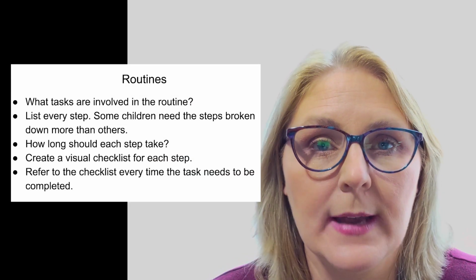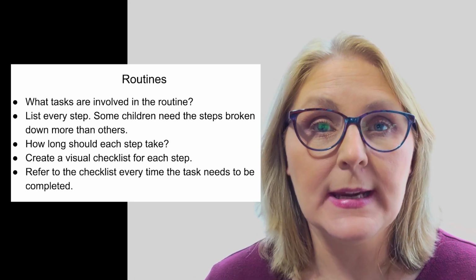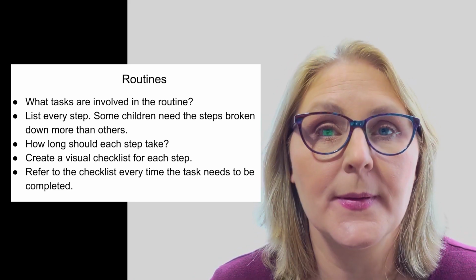Then you ask your child, what items do you need in order to do each step? You might need to remind your child of all of the things that they need to complete each step. Like toothpaste is always important when you brush your teeth. I have a child who does not like to use toothpaste, so it conveniently gets forgotten every time we brush our teeth.